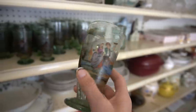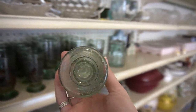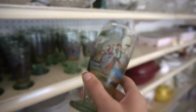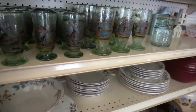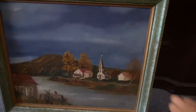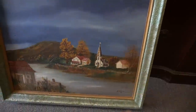Baby bear. I wonder how much they want for them. Those are nice, right? Hand painted. This is singing about baby bears. Look at that artwork down there. I like that. What do you guys think about this? Looks like a storm is rolling in. Isn't it cool? There's a church.